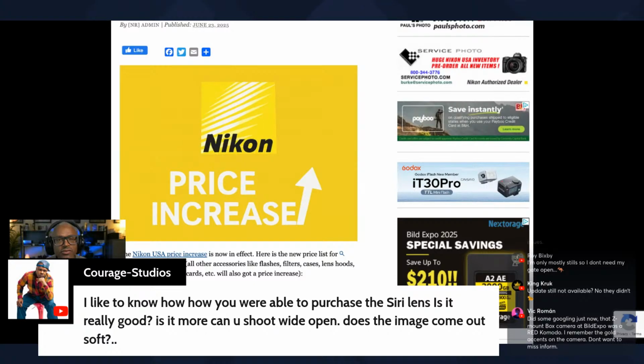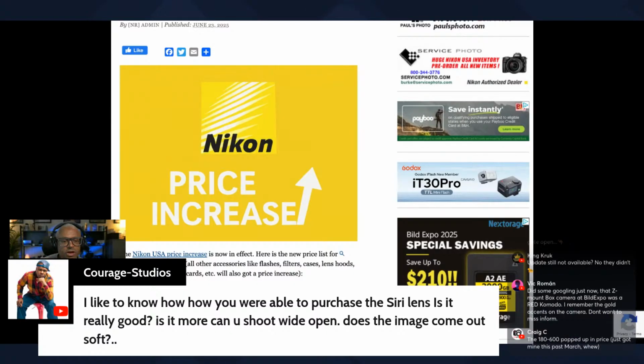Now, it's funny that you say that, Courage, because I believe you do video production. When you say soft, is it out of focus soft? No, right? I was shooting wide open, from T4.0 to wide open 1.4. And I really like the characteristic of this lens. It really does produce, I don't want to say it, but more of a cinematic look compared to my digital lenses, right? And I really like the results. I've been having a great time with it.